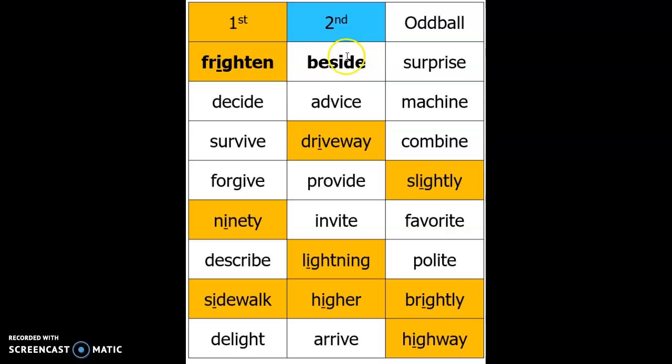And the example header that they give us is beside. If you have your dog beside you, beside. That is in that second part of the word, beside. We have delight, has that long I sound. Having ice cream for dessert is a delight. That long I sound. We also have surprise. If we had a surprise birthday party, surprise. That long I is in that second half of the word.